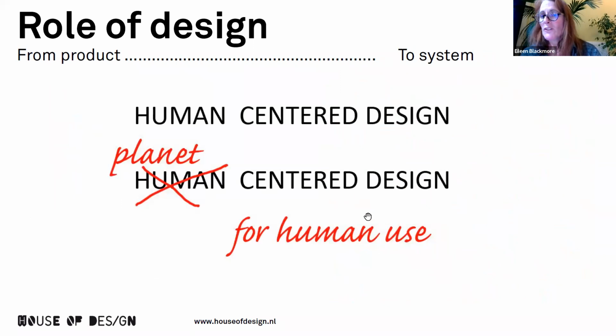Because, of course, we all know human-centered design. Like, okay, this is the way we should design, but should we design this even now? Or is it more like a planet-centered design, of course, for human use? So who is leading in this part? And this is the way that we are working now in our projects. So first the planet and then the use for the people.